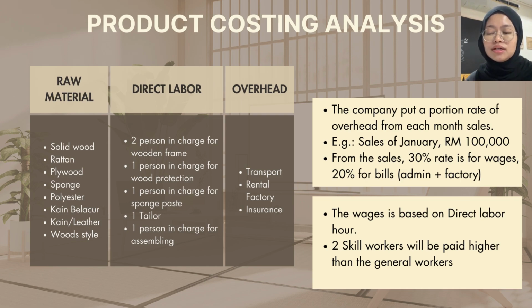For the direct labor, in the factory they have 6 direct labor. 2 are in charge of the wooden frame, also recognized as skilled workers, tukang kayu. 1 is in charge of the wood protection, 1 in charge of the sponge paste, 1 tailor, and 1 in charge of the assembly. For the overhead, they don't have much. They just have transportation for the direct material, rental of the factory, and factory insurance.